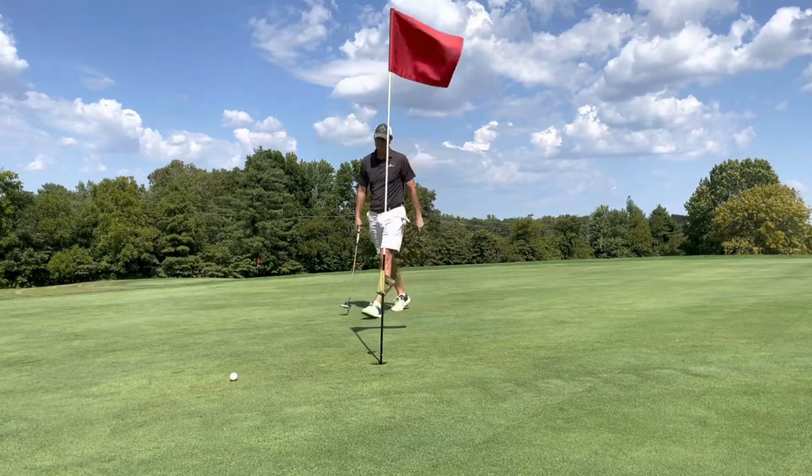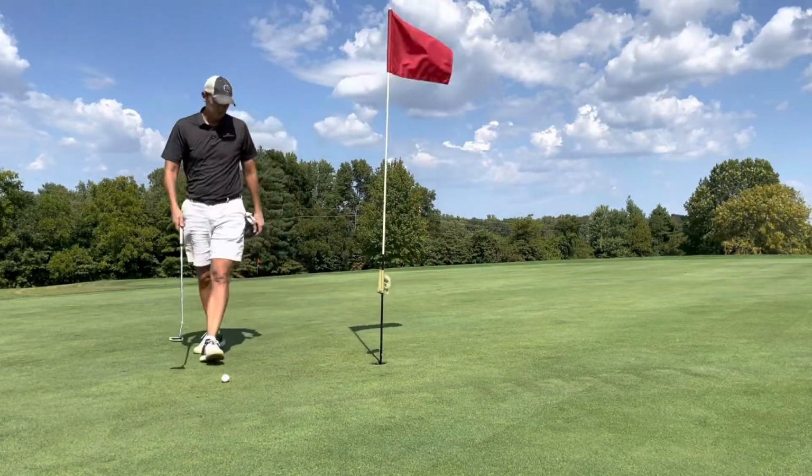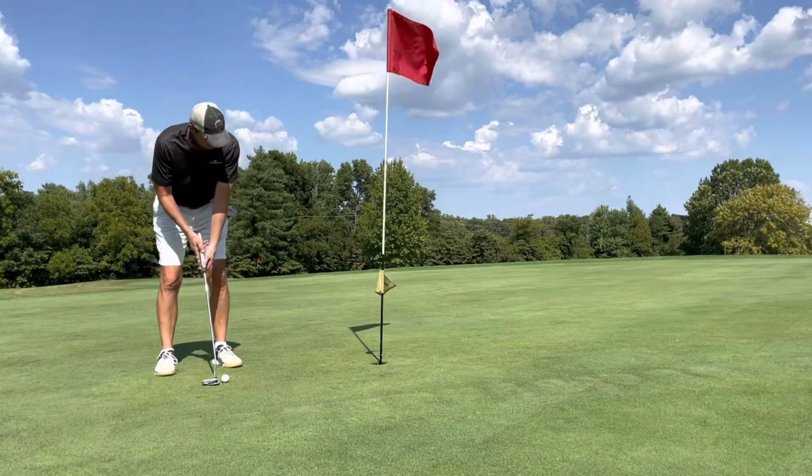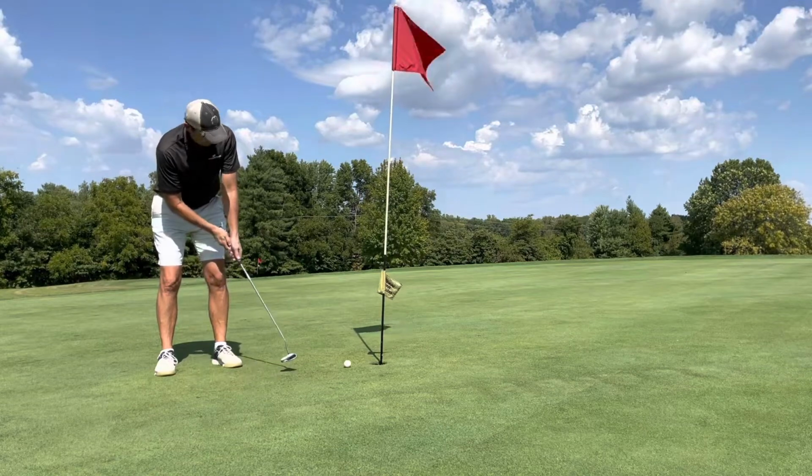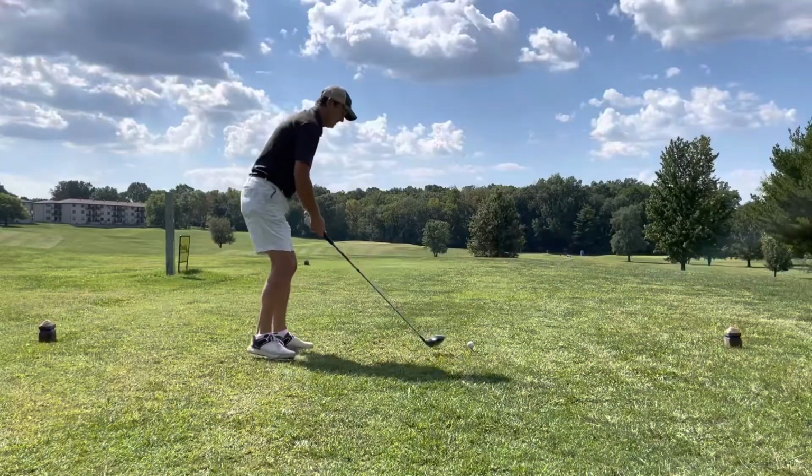And didn't hit a very good putt. Just didn't see that break to the right. So about a 2-footer. Clean that up for par, and I do.